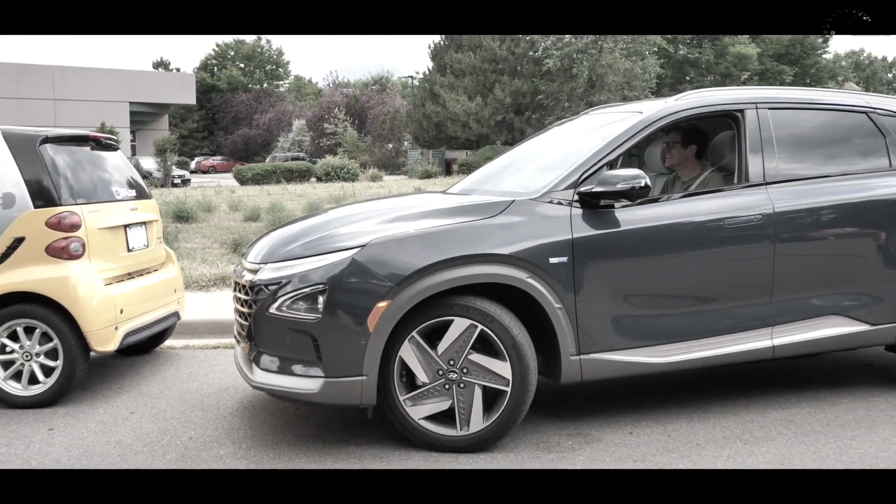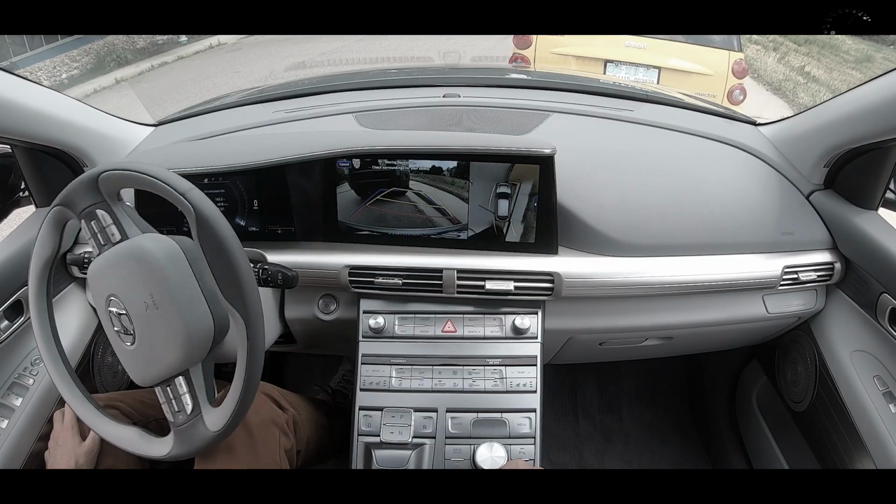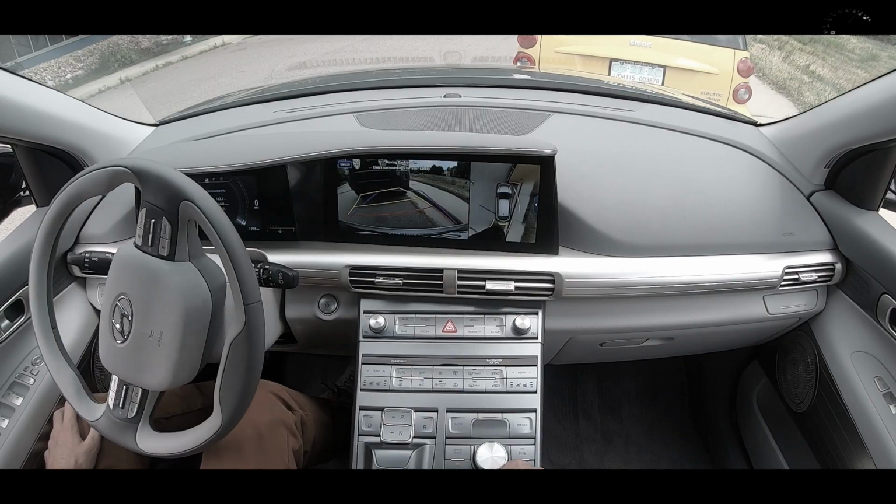My goodness! Oh no! I'm doing everything in my power to not hit the brake, but it's still doing it. Credit where credit's due.